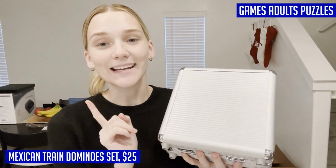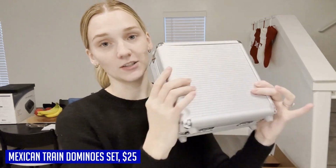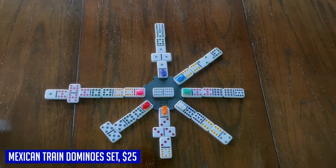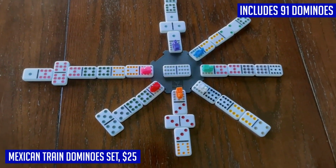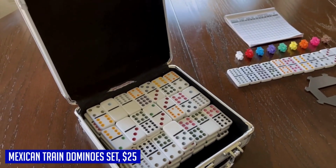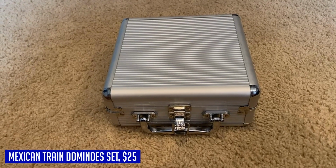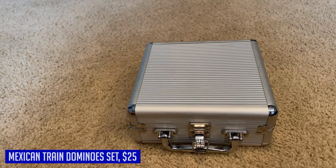Includes 91 dominoes, 9 trains, scorepad, instructions, aluminum carrying case. Lauren from the United States gave this product 5 stars and said, "Use this for house games. It's perfect and pretty good quality, considering the price." Channing from Australia gave this product 5 stars and said, "Be aware when first opening it may sound like the box is breaking, didn't want to open."